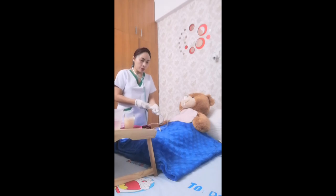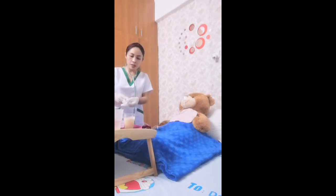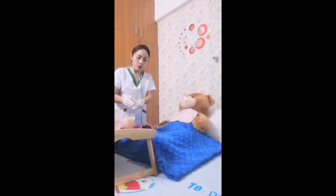And then we have to aspirate or withdraw gastric content. If you are unable to withdraw gastric content, you have to wait 15 to 30 minutes and try again. And then close the stopper and check the pH level. If the pH is below 5 or equal to 5, it means the patient is ready to feed.